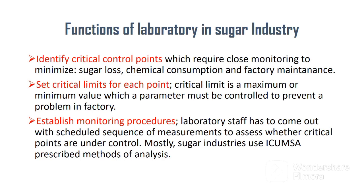Number 2 is to set critical limits for each point. Critical limit is a maximum or minimum value which a parameter must be controlled to prevent a problem in factory. For example, the pH of clear juice should be between 7.0 to 7.4. So the critical limit for this juice is 7.0 to 7.4.